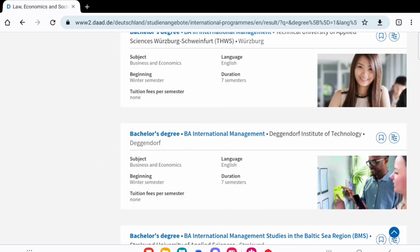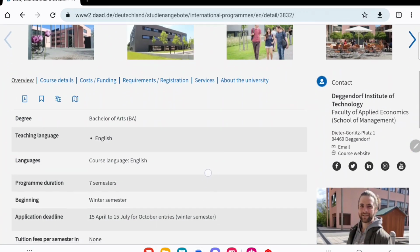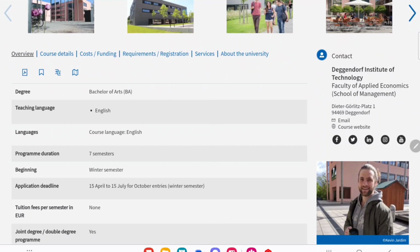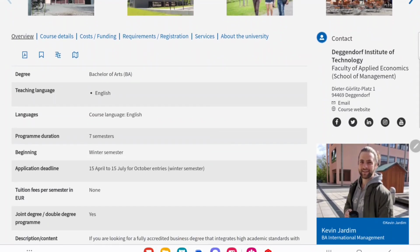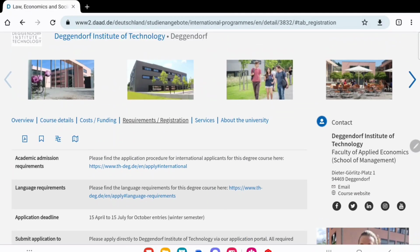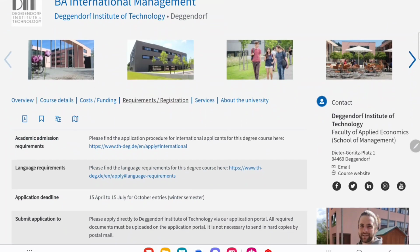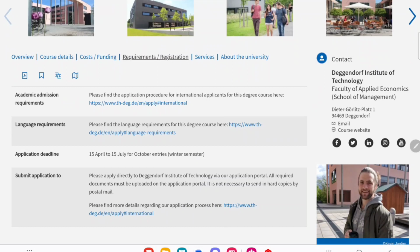The next school I found for you is Bergendorf Institute of Technology, and the course is international management. So if you're interested in this course, please make sure you apply before 15th of July. As you can see, the course is taught in English. When you go online, you can find the application process. And here I can see that you will need to apply through the application portal that they have released. So do well to apply to this school before 15th of July. The school is tuition free, so you don't need to pay any tuition fee.